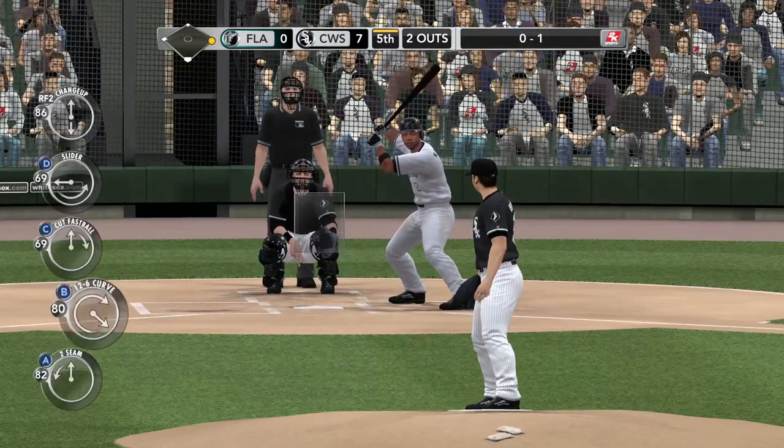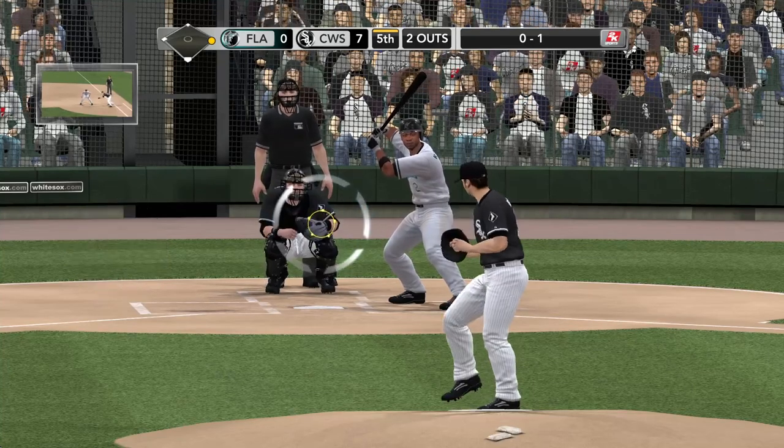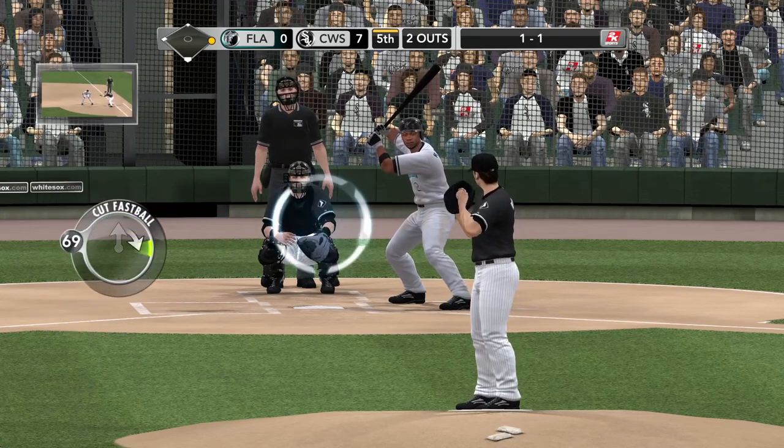Ask any manager and any pitching coach in baseball, the one thing they really hate to see is putting guys on base without having to swing the bat. Well, this team does it better than anyone. They don't walk people. They're the best in the league at it.